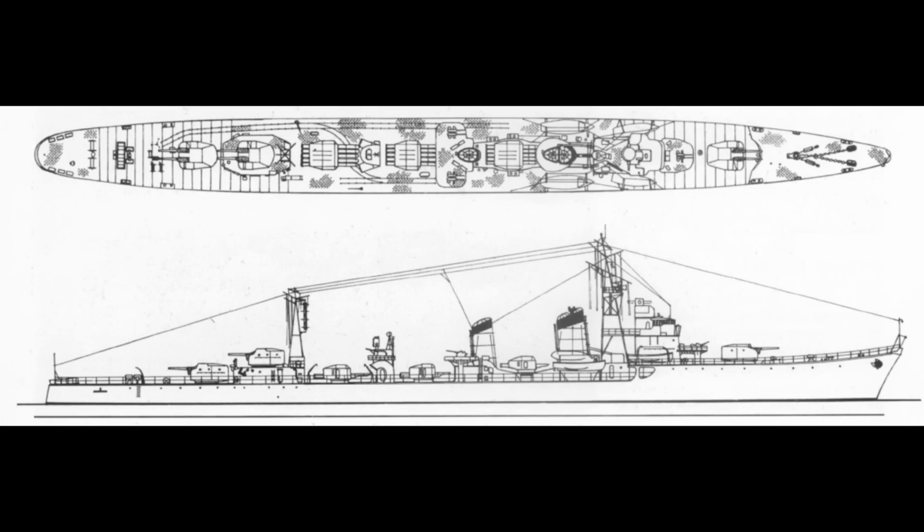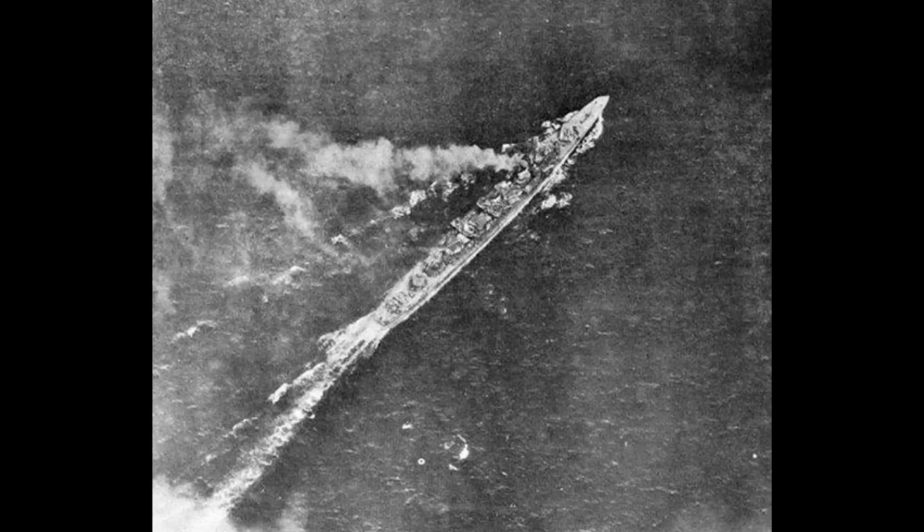Her one chance for glory was when she sailed with the Centre Force at the Battle of Samar, but by the time the action was joined, she was acting as a giant lifeboat for a good chunk of the survivors from both the Musashi and the cruiser Maya, and thus she ended up stuck at the back and unable to do much of any particular interest beyond survival.